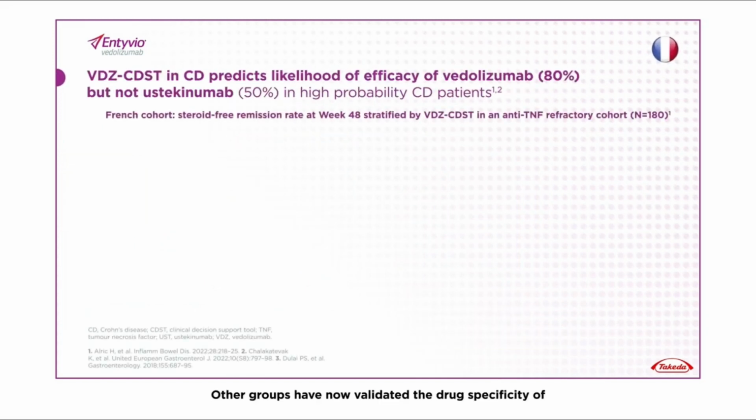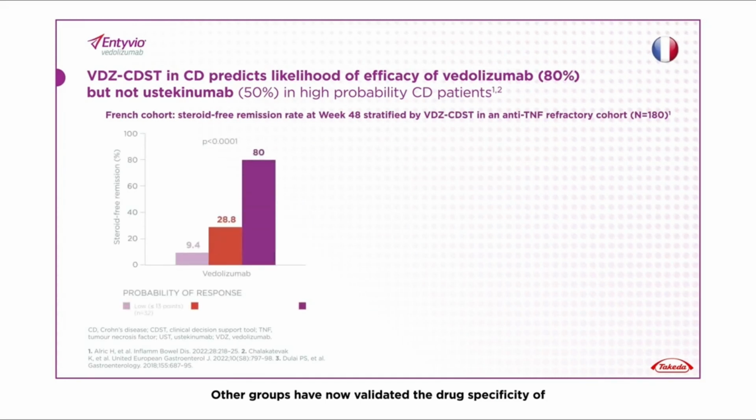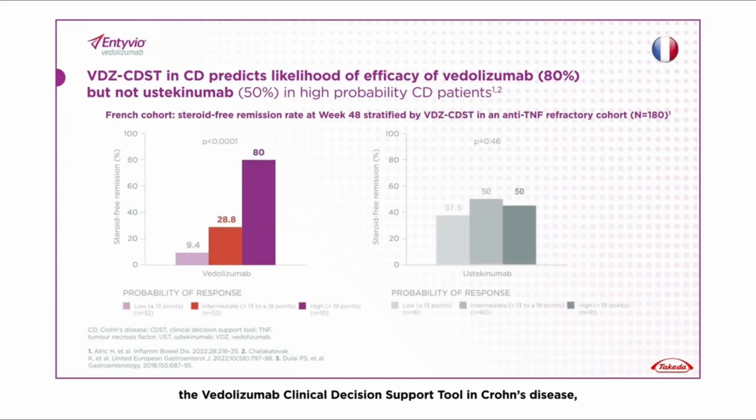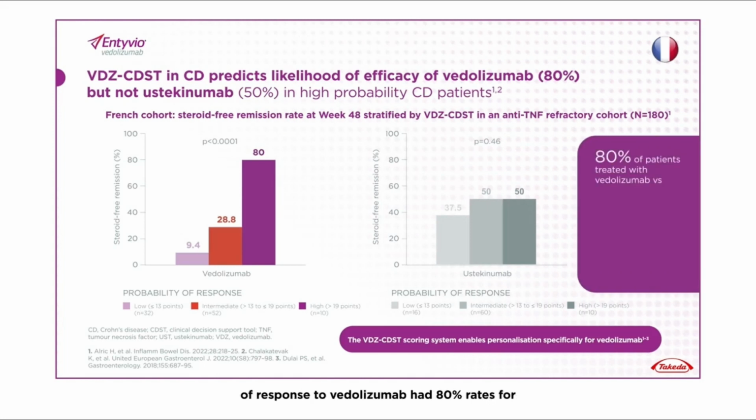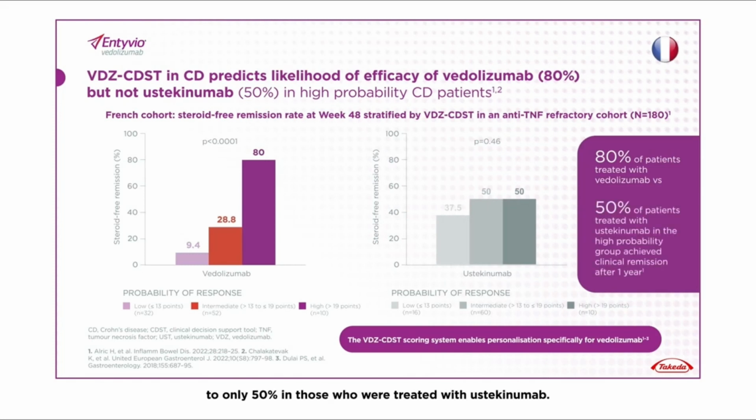Other groups have now validated the drug specificity of the vedolizumab clinical decision support tool in Crohn's disease. And in this routine practice cohort of patients treated with either vedolizumab or ustekinumab, those predicted to have a high probability of response to vedolizumab had 80% rates for steroid-free clinical remission at 1 year, compared to only 50% in those who were treated with ustekinumab.